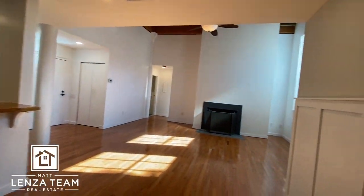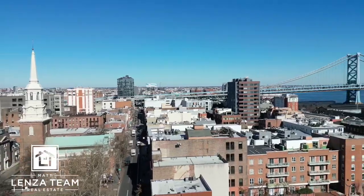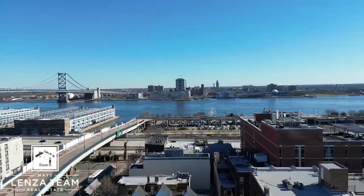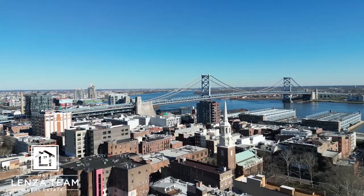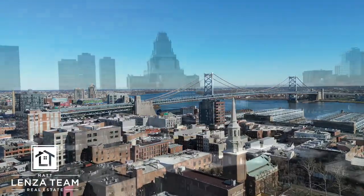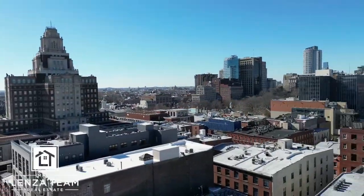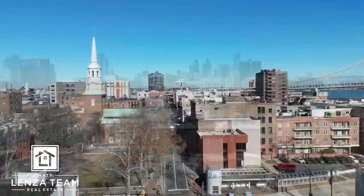But then we're getting back to flying around and show you, because right now the ice rink is still up and you have everything there. And honestly, this is one of the best locations, in my personal opinion, to experience Philadelphia. You pop right outside your unit, and restaurants, everything's within walking distance. Not to mention sites like that.